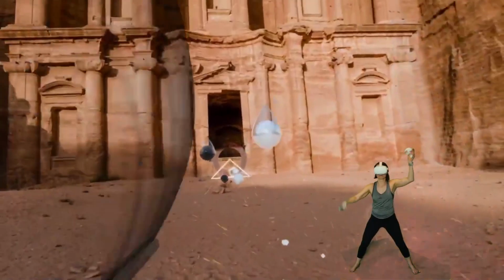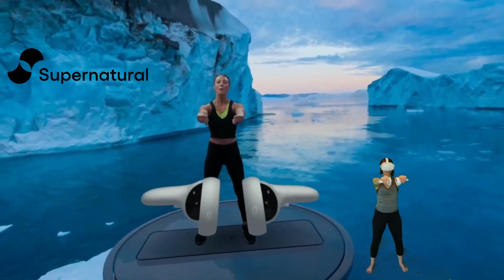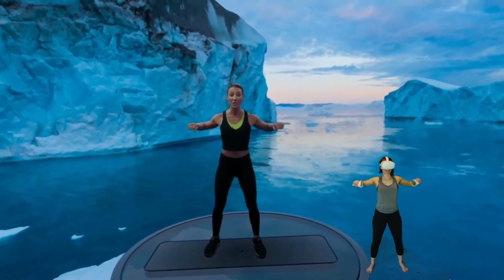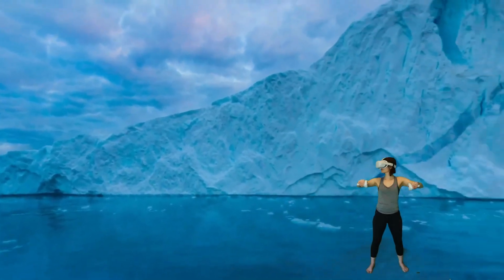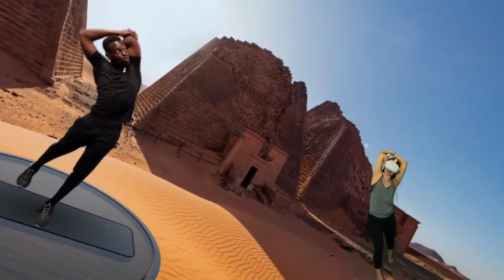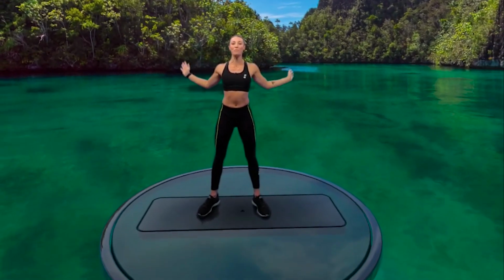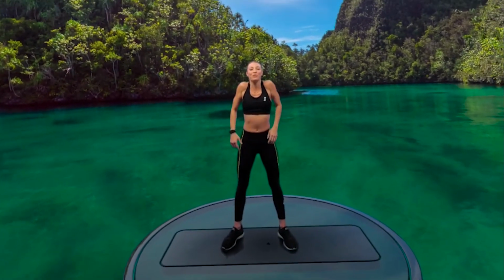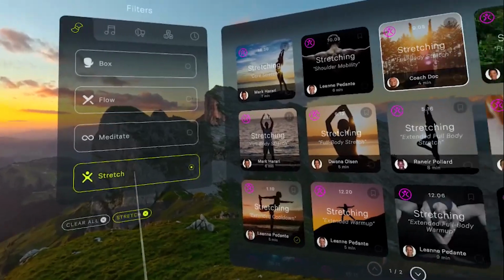A much more developed and complete app is Supernatural. The app immediately stands out by having real-life instructors greeting you and taking you through workouts in some of the most beautiful areas of the world. It is also the only app that includes warm-ups and cooldowns in their classes, as well as extra stretch sessions as an option. Supernatural releases frequent classes for their different formats, which are box, flow, meditation, and stretch.